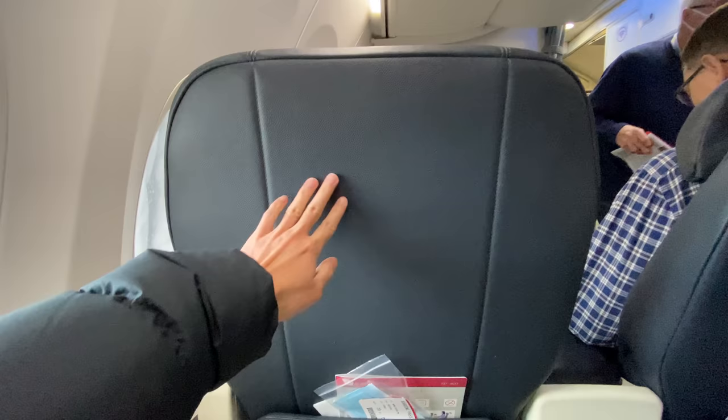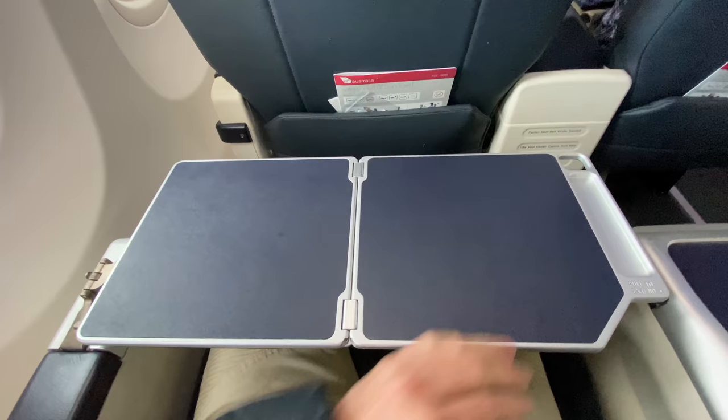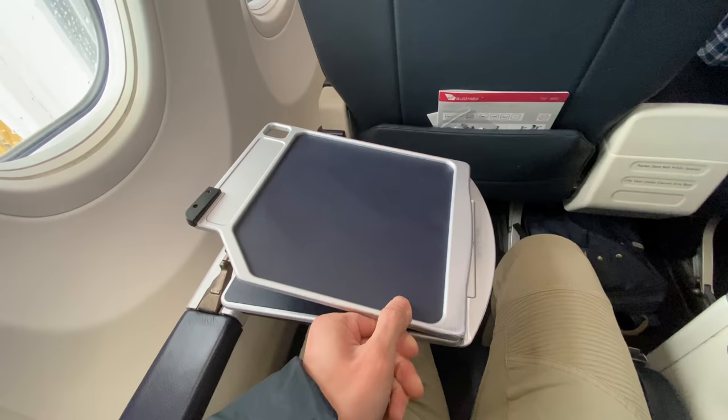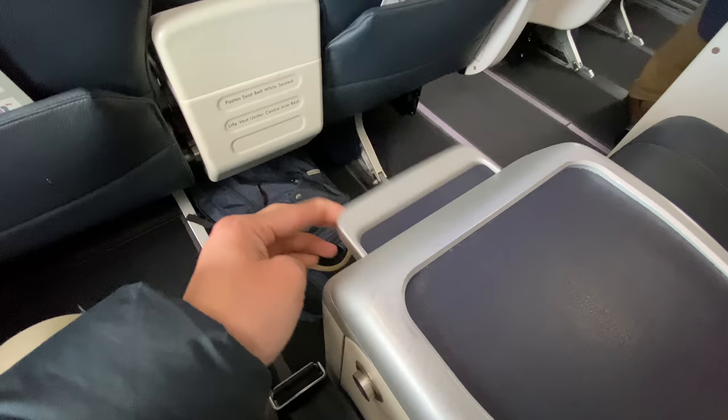I'll now show you the seat features. So on Virgin Australia 737, there's no TV, you've got a seat pocket, and then in the armrest, you can pull out a tray table. It's already folded, so you can open it like this and then move it back and forth as you wish. Here you've got a cocktail table. Here's a recline button for your seat. And then you can pull out another cocktail table.